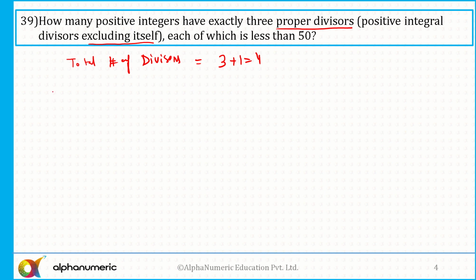Now, I can say that if there is any prime number raised to power 3, the number of factors is equal to 3 plus 1, which is equal to 4 factors. Okay. And it says: how many positive integers have exactly 3 positive proper divisors, each of which is less than 50.